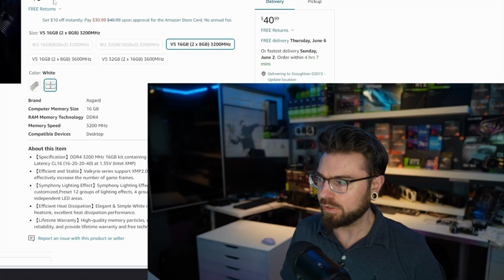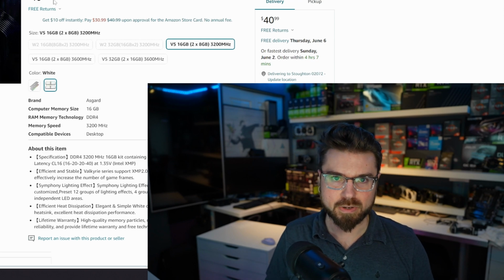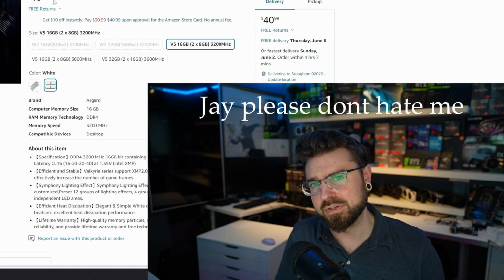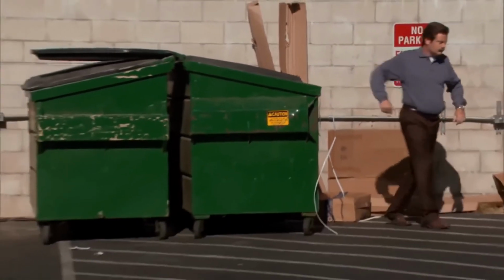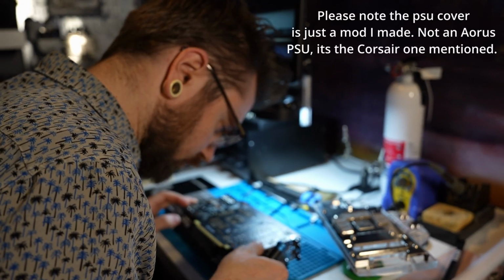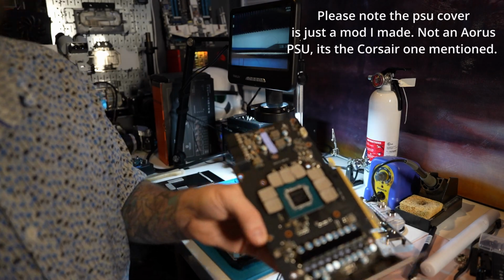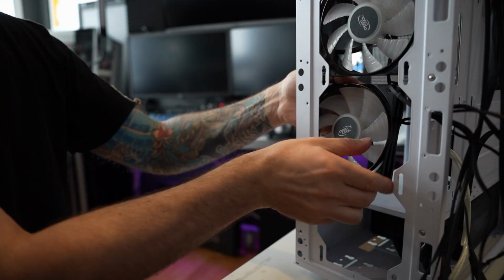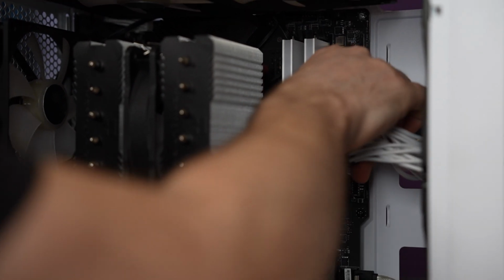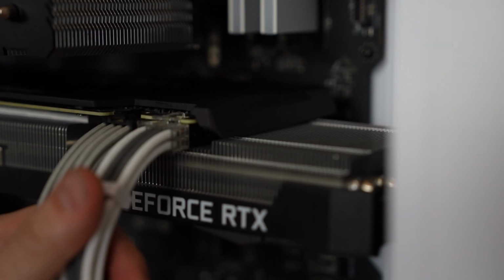And yeah, let's get into setting this PC up and throwing it together real quick. And then we're going to get into some of the benchmarks and talk about how much better my PC is than Jay's PC. So without turning this into an entire build video, I have to quickly swap over this GPU to its original cooler, throw together the PC as fast as possible, and then I plan to give you guys some B-roll.